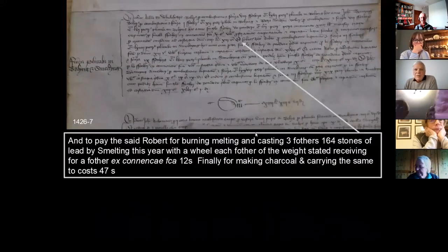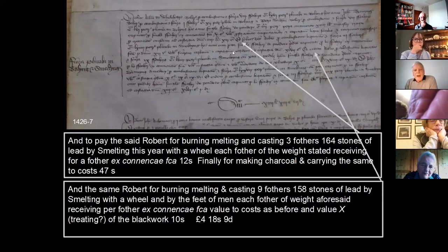This is the same piece of vellum. Further down, and to pay the said Robert for burning, melting, and casting 3 fothers and so many stones of lead by smelting. So the first few lines, you were paid for bowling the lead, and this immediately below is for smelting the lead this year with a wheel. Each fother of the weight stated, you see there, and he's got the exponentiae FCA there. So he's paid 12 shillings a fother, and finally for making charcoal and carrying the same. So he's got two processes going on here. He's got bowling, and he's paying for the wood for that. And he's got smelting with a wheel, which we've taken to be, there's a bit more to come on this.